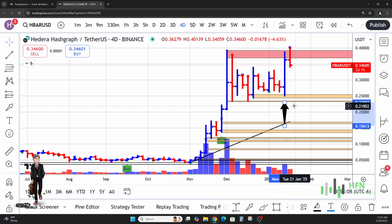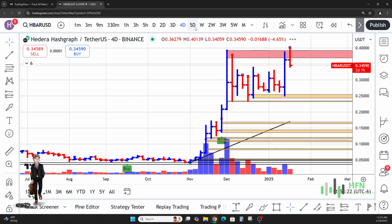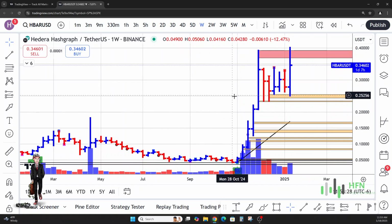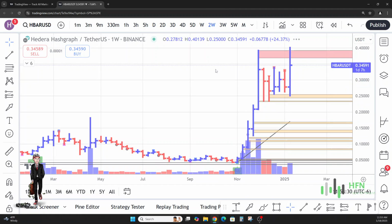If that happens, then it tells us that those buyers aren't relentless, meaning they got tired, or they ran out of money to buy the price of Hbar up there around 40 cents. So they left, they retreated. So let's just see how the market ends on the 4. Here it is on the 5. You guys can see that, yes, sellers are there in that pocket. Here it is on the weekly chart. Okay. And here it is on the 2.